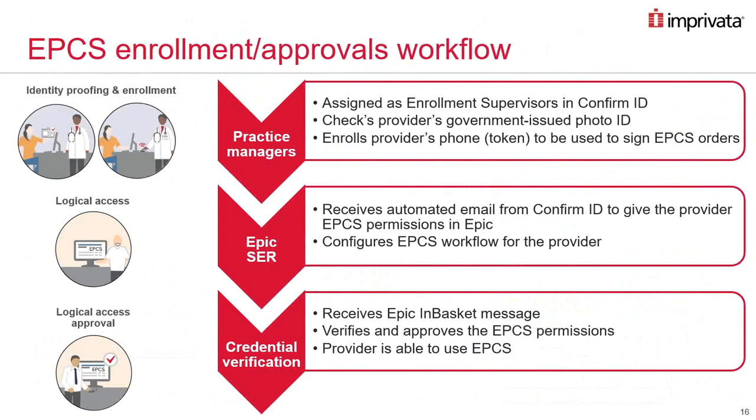The process of the physician getting enrolled required communication to the EPIC SER team, and the recommendation for how to do that was to have the practice manager or the enrollment supervisor manually email the EPIC SER team. That's how we started out doing it. And we even checked with some other Imprivata clients in our region, have you found a better way to do this? And their response was, no, it's got to be a manual email process.